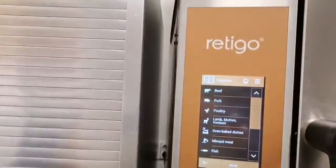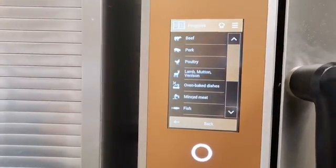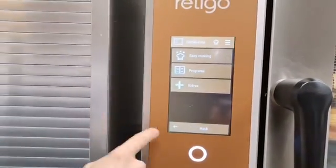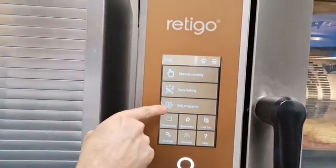I was talking about this earlier, that we can actually transform this bakery oven to a combi oven. So when you buy it, you have 2 in 1. Let's have a look, just a quick look at the deli programs.